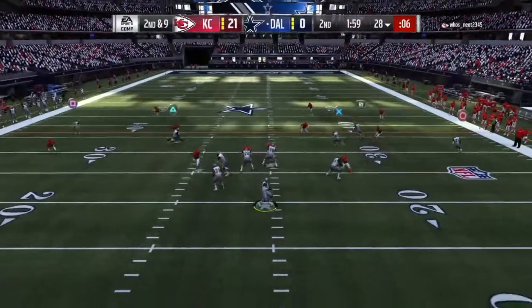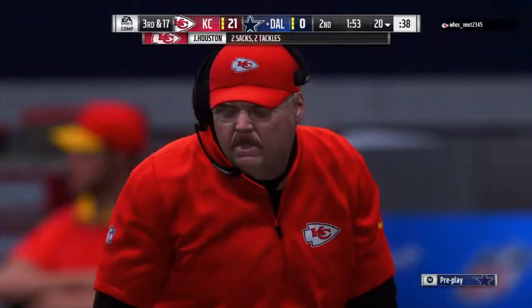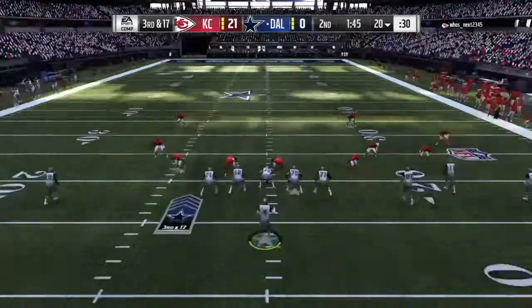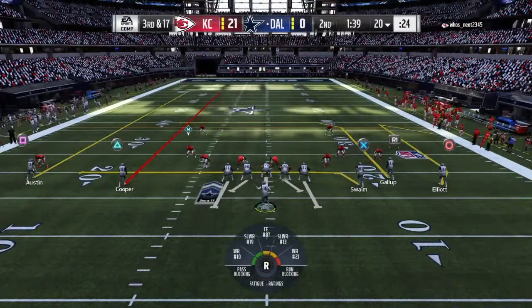Second down, Prescott. And he's taken down, a Chiefs sack. Justin Houston in there to get his second sack now of the afternoon. Brandon, if I'm an offensive coordinator and I see an all-out rush like that, I file it away because I'm going to use their aggressiveness against them as this game goes on. I'm going to hit them with a screen soon.